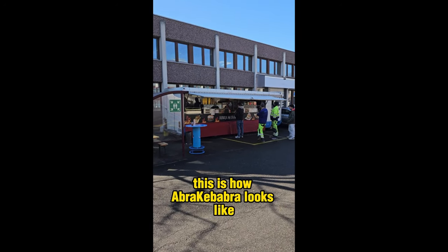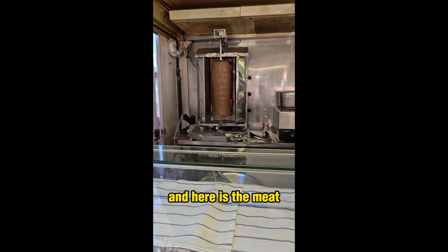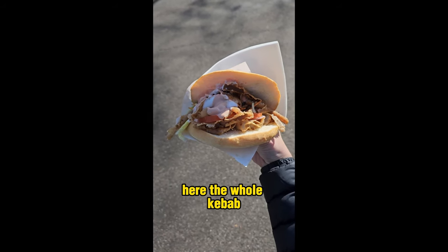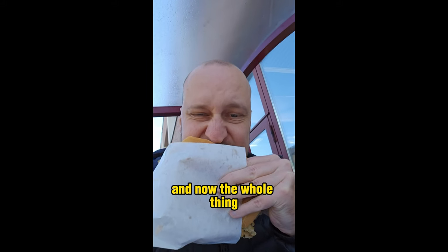This is how Abracababra looks like. It's just a stand in the industry area. And here is the meat. Here the whole kebab. And let's make the meat test. And now the whole thing.